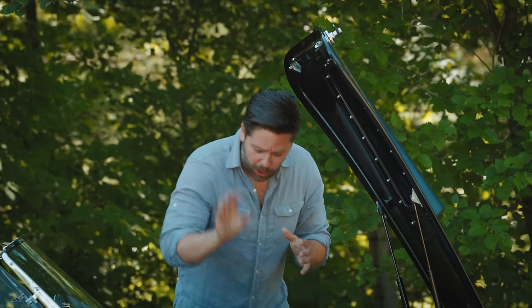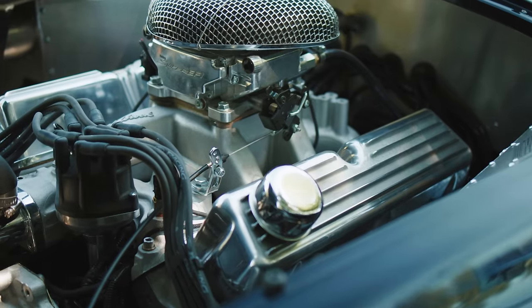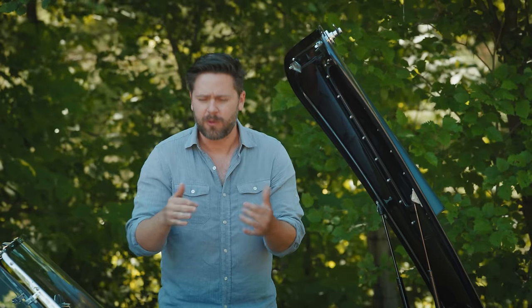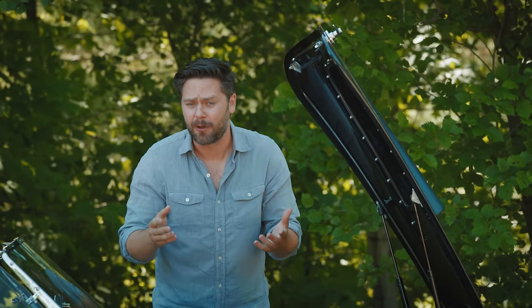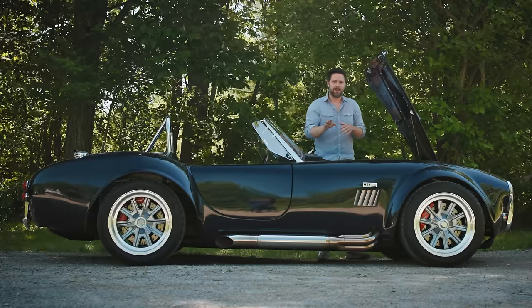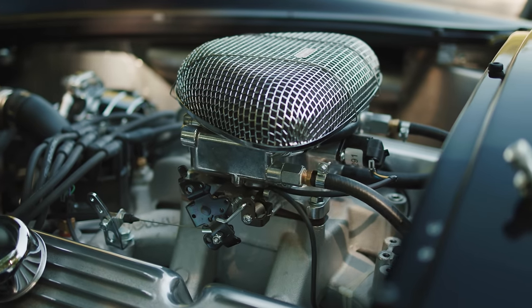You see, where the carburetor was, the owner has actually fitted a Holley Sniper EFI system, which is kind of like a carburetor, but the fuel is controlled by sensors and a computer. More reliable and more power. But don't forget, even though that's a modern piece of technology, this is still a 520 horsepower, 6,000 RPM rear-wheel drive bomb.